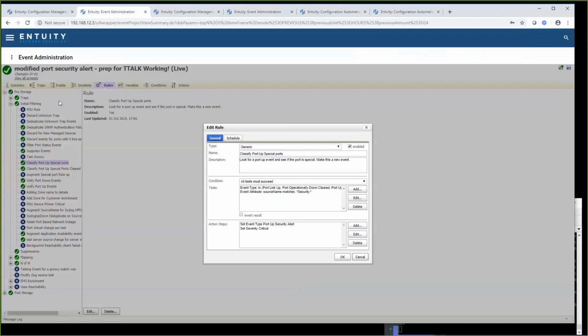So let's take a look at the rule definition that actually creates this. If we go into event administration and take a look at my rules, you can see that I've got a couple of brand new custom rules set up here. The first one is classifying these special ports. If you create these, pay attention to where you put these rules, to make sure that the things you're testing for haven't already been changed. Top-down rule filtering is something that we do, so when you create rules in general, pay attention to where you place them. You can move them up and down in the list. In my case, I've just put it right in the middle here.